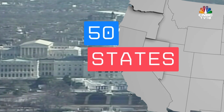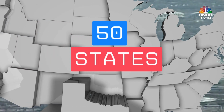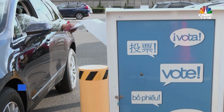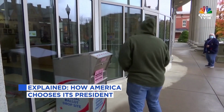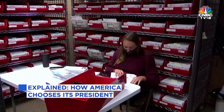There are 50 states in the US. Like I said, the winner is not the person who gets the most votes across the country. Instead, both candidates compete to win something called Electoral College votes across these 50 states. When voters go to polls to pick a president, they usually only see the names of the presidential and vice presidential candidates. However, they are actually voting for a group of electors.